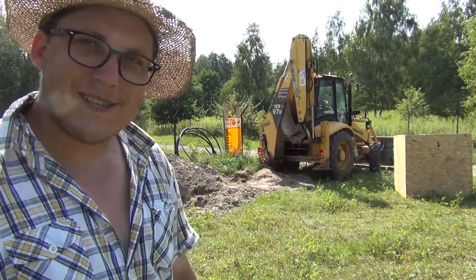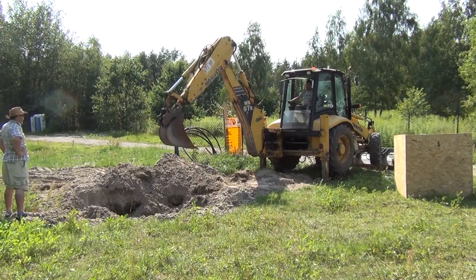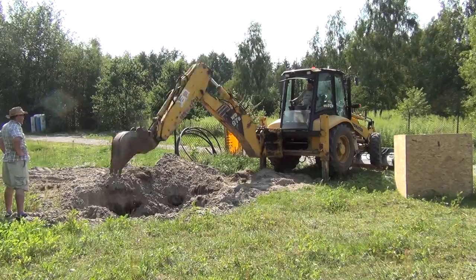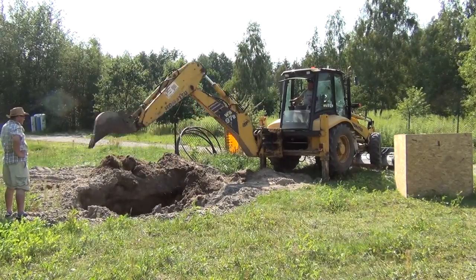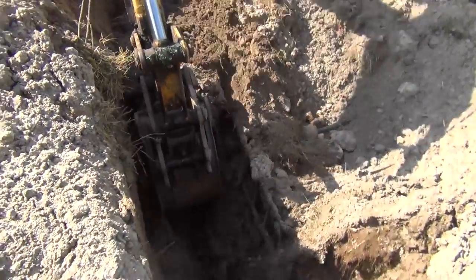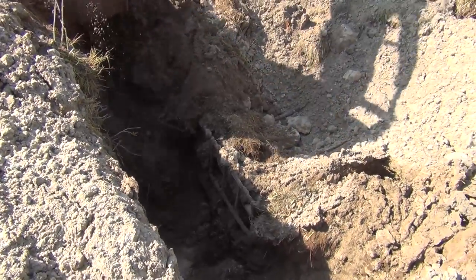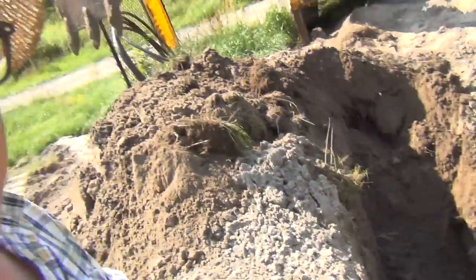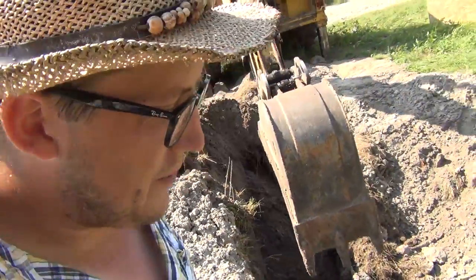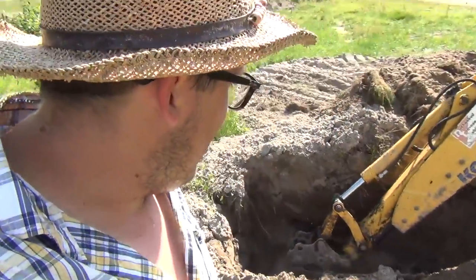All right guys, the excavator is here. We're going to start digging for the sanitary tank, and the box is ready, everything's ready, so let's go. Looks like the container is already bent out of shape. We'll see if it's salvageable or if I need a new one.